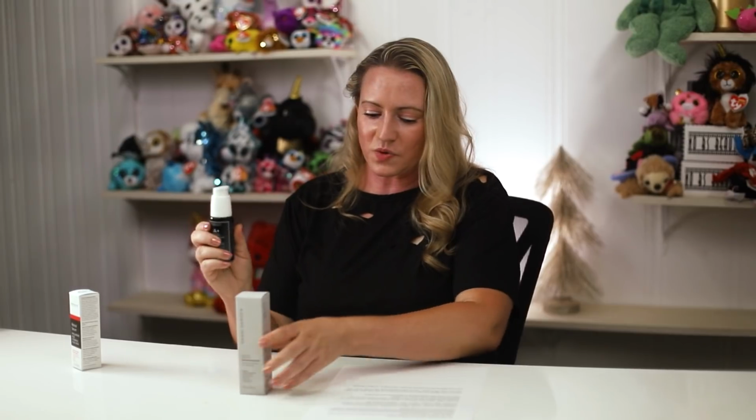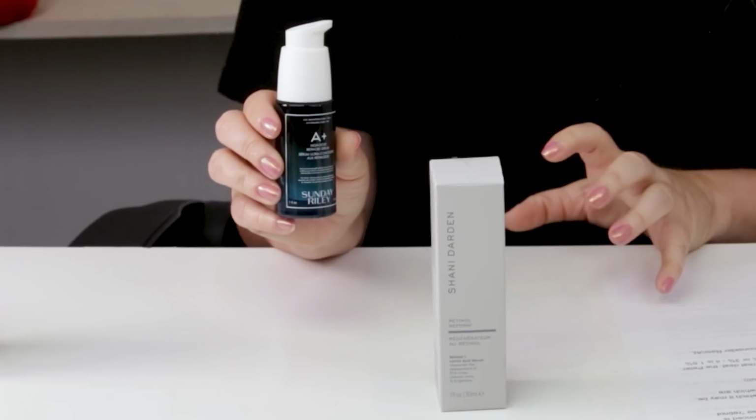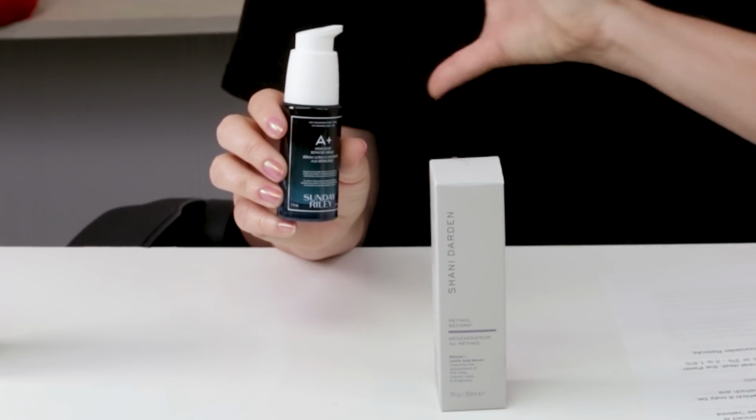Let's see, another interesting one is the Sunday Riley High Dose Retinol, which claims 6.5% retinoid. All retinols are retinoids, but that doesn't necessarily mean it's 6.5% retinol. This one actually contains a mix of retinol and retinol esters, which are traditionally known to be very weak, and then also algae. So this does not contain 6.5% retinol. It probably contains more like 0.2% retinol, and then retinol esters, and then algae is their complex.